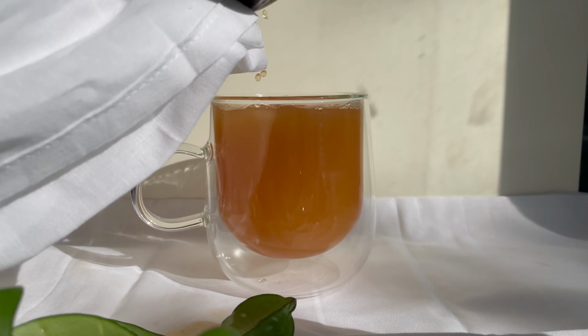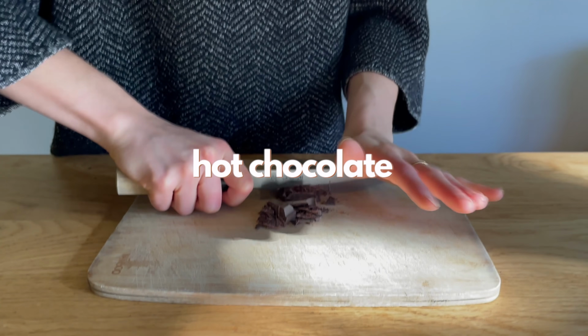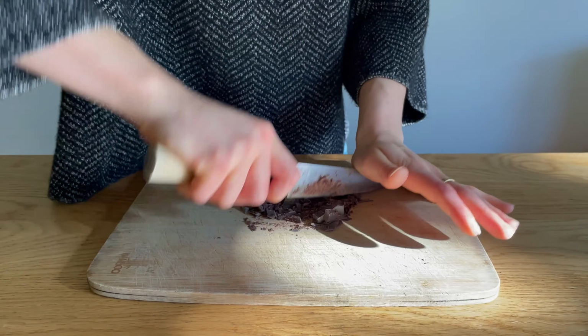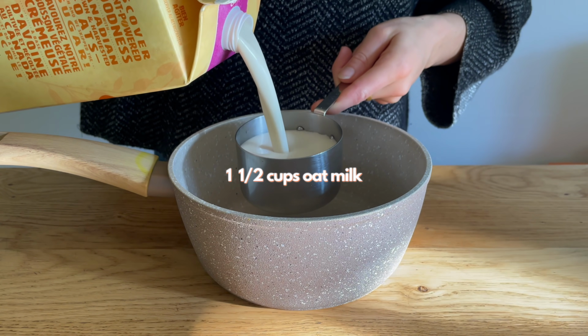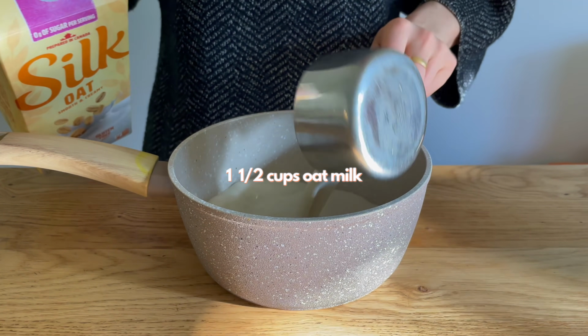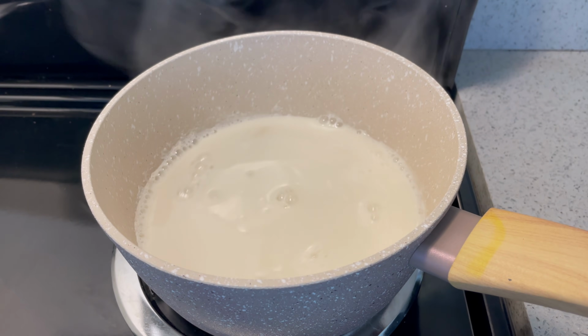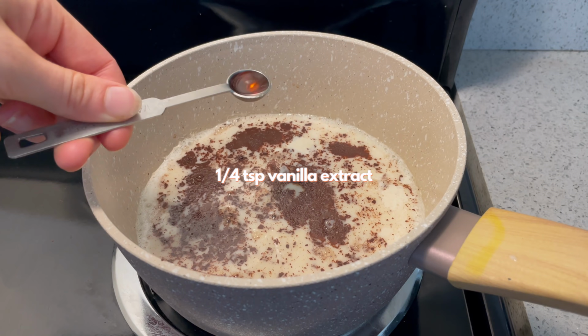And now we are moving on to a delicious hot chocolate made with real chocolate, not just cocoa powder. This drink is probably one of my favorites and something I can get behind any day of the week. So I started off by chopping 35 to 40 grams of chocolate, and if you don't have a scale, that's totally okay. I don't either. Just look at the back of the package and see a serving size of chocolate and it'll tell you the grams, and then just guesstimate and go from there.